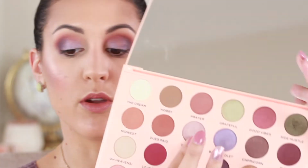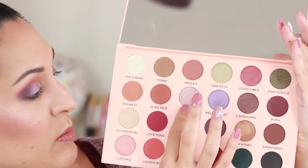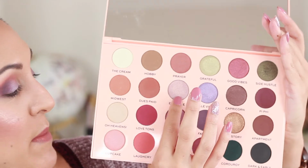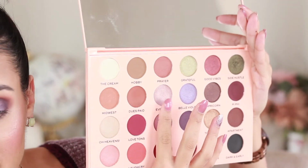So I want to add a pop of highlight to the inner corner of my eyes. I think I'm gonna use the shade here called Eve Rose. I swear to God, this palette's so big, it takes up like the entire frame. I have to move my head out of here so you can see what I'm talking about. This shade here is the one we're gonna put on the inner corner of the eye.